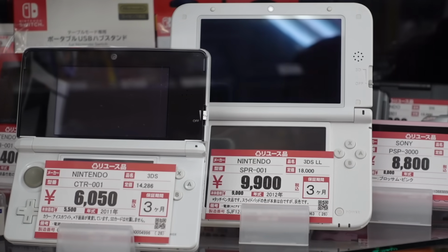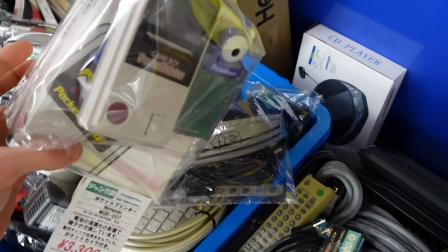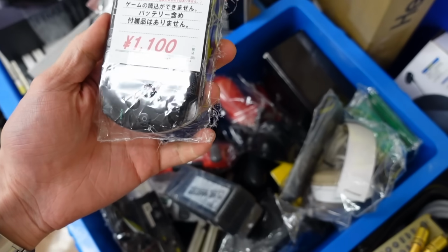And then I struck gold. Over to the corner of the shop, I found a junk box which had a Game Boy Camera and a boxed printer for 3,300 yen. That's $24. I didn't even need to think about it.